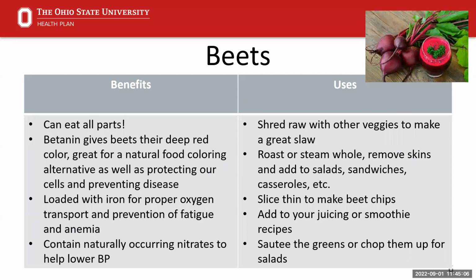Beet hummus. I actually made some. I did a webinar on a beet hummus. It's absolutely gorgeous and very, very delicious. It's like that pink color that you see at the top picture, the top part of that juicing, which is very, very good. Good, guys.